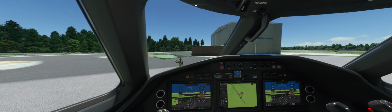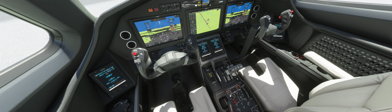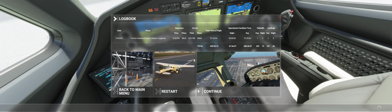Well, thank you for joining us on this wonderful flight into Branson, Missouri. There's the logbook screen. Okay. Oh, yeah. So sim estimated 1 hour, 20 minutes. It looked like it was 1 hour, 25 minutes, 34 seconds. Took off from Jeffco, KBJC, to Branson, KBBG, Bravo Bravo Golf.